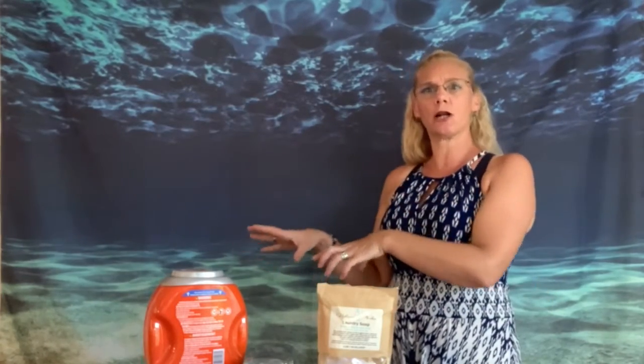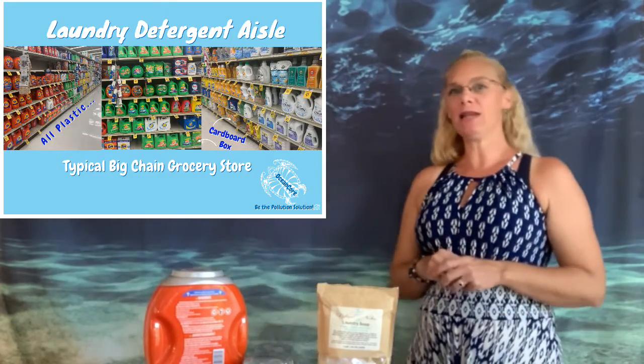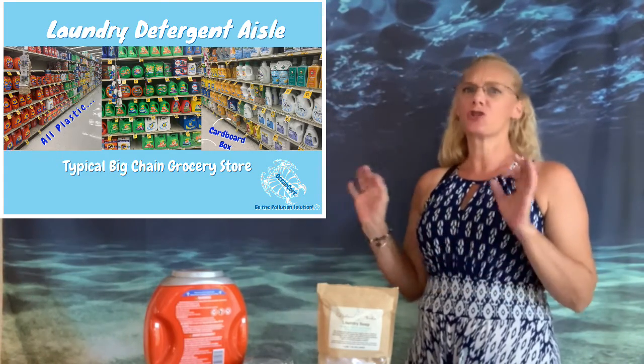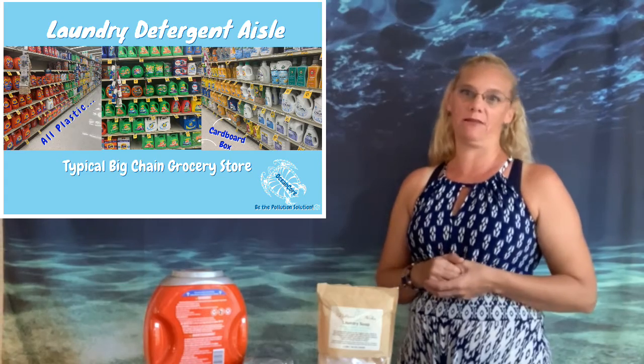Surprise, it's plastic. So where's the plastic in your laundry washing routine? You grab your dirty duds from the clothes hamper, and we won't even talk about what the hamper is made of at the moment. You load them into the washer, and you reach for your laundry detergent. The container you're holding, what's it made of? Plastic? The picture behind me of a laundry soap aisle in a typical grocery or department store should point out the obvious pollution point, I hope.